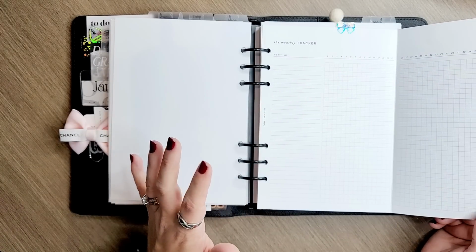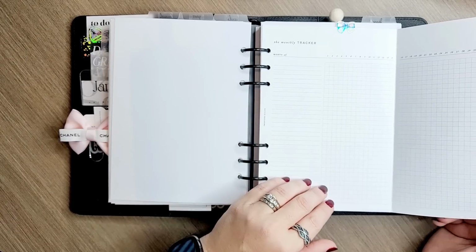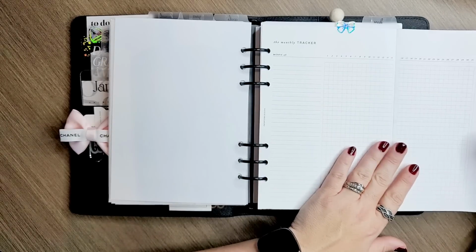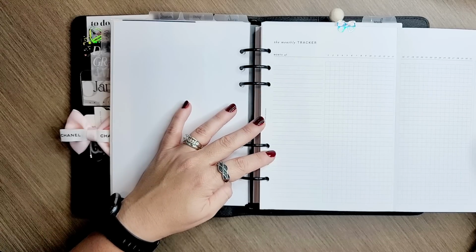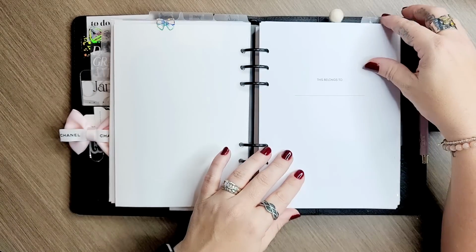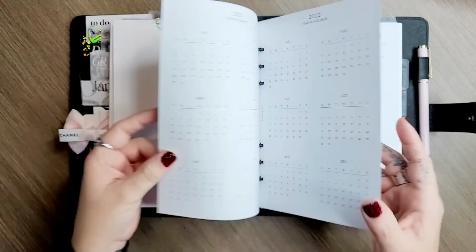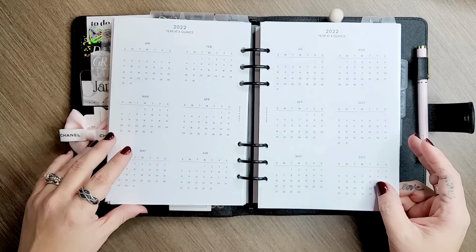And I haven't started using this yet. I'm going to start using it in February because I didn't download it fast enough for me to use it really in January. But I think I'm going to use this as a habit tracker for the month of February. So I will update you guys on how that turns out. But this is where we start the actual Cloth and Paper design. So you have a year at a glance 2022, which is a little bit redundant.